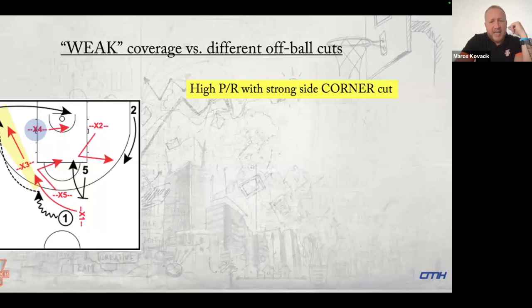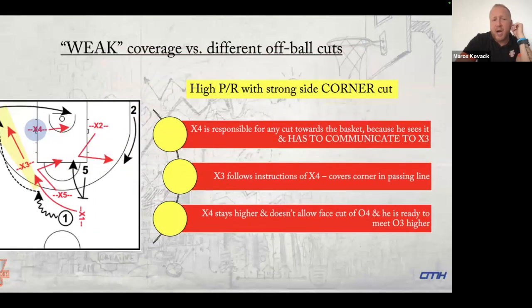Okay, same thing, but now we have a corner cut and O3 relocates. Same thing. As we said before, here is the same rule. If X4 is higher, in this case, O4 can cut only behind his back, which we prefer. I explain in the next diagram why it's so important. So in this case, X4 is responsible for the cutter. For the corner, X3. Communication, and everybody just goes with his own man.